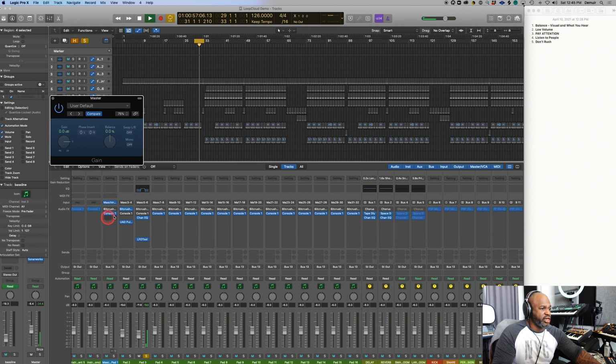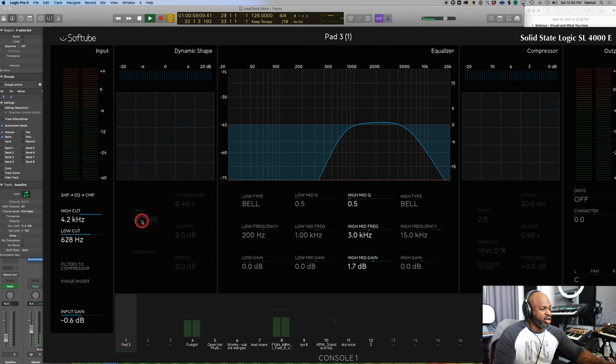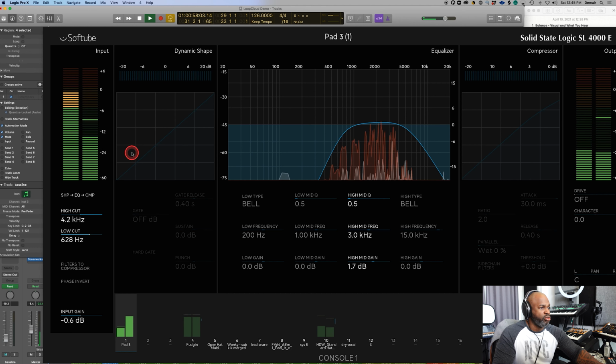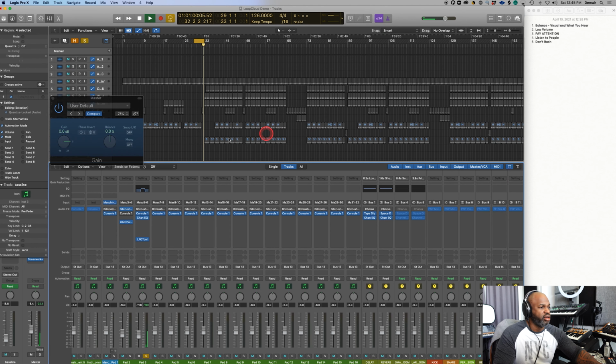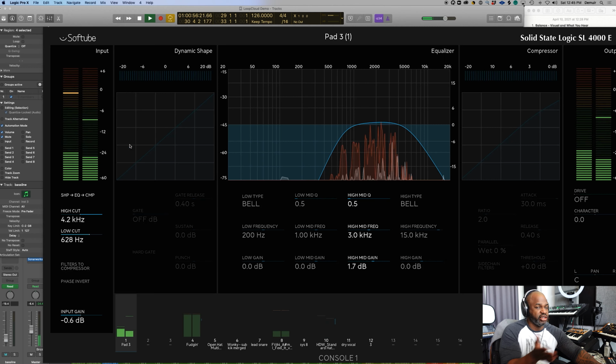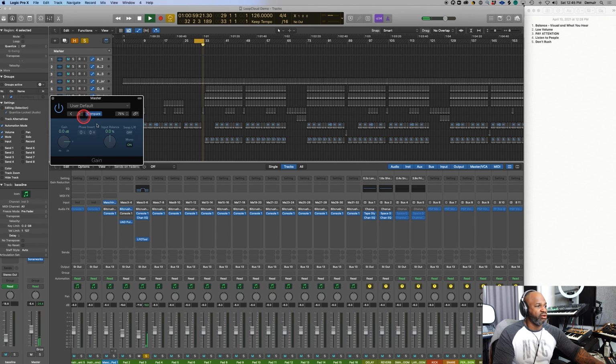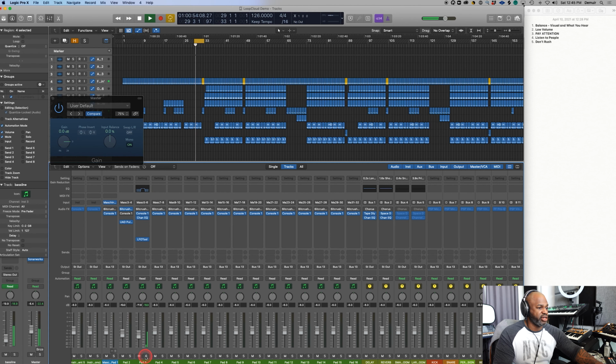Now I'm going to check it in Console 1, and it's off again, so I need to turn it on. We are in stereo, but let's move back to mono. Now the sound is still there, it's just centered. So I just need to cut out that high piece, and that annoying signal is no longer there. And I'm just going to check it against the other instruments.